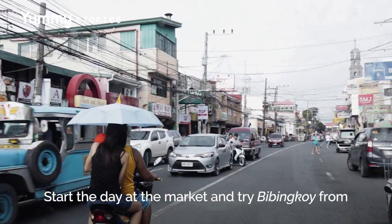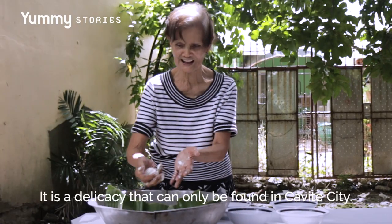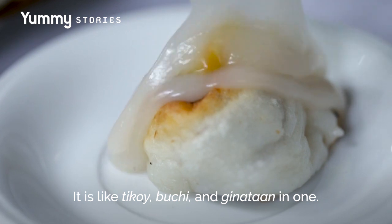Start the day at the market and try Bibingkoy from Aling Ika's Carinderia. It is a delicacy that can only be found in Cavite City. It is like tikoy, buchi, and ginataan in one.